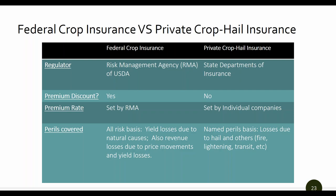Perils covered under the federal crop insurance, it's an all-risk basis. The yield losses are due to natural causes. Also keep in mind that revenue losses are due to price movements in addition to yield losses. For private crop hail, there's a named perils basis. Losses are due to hail and other things such as fire, lightning, transit, etc.